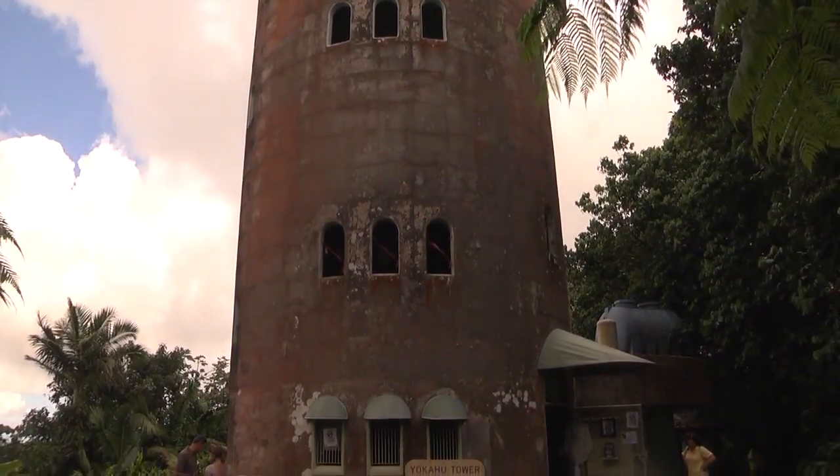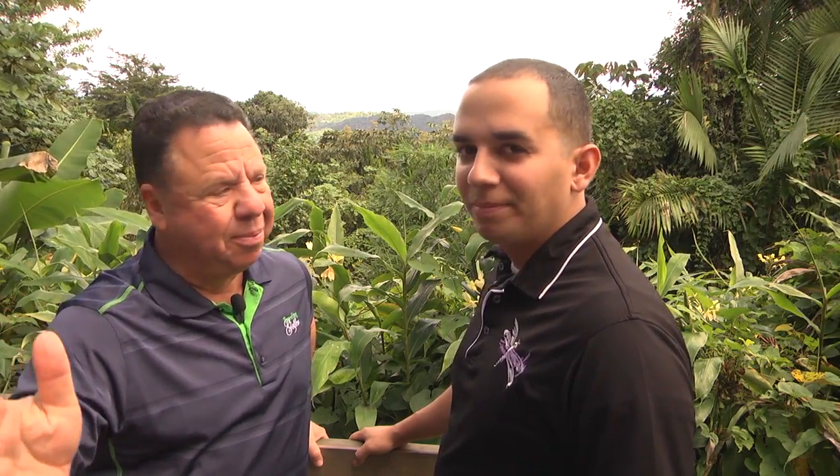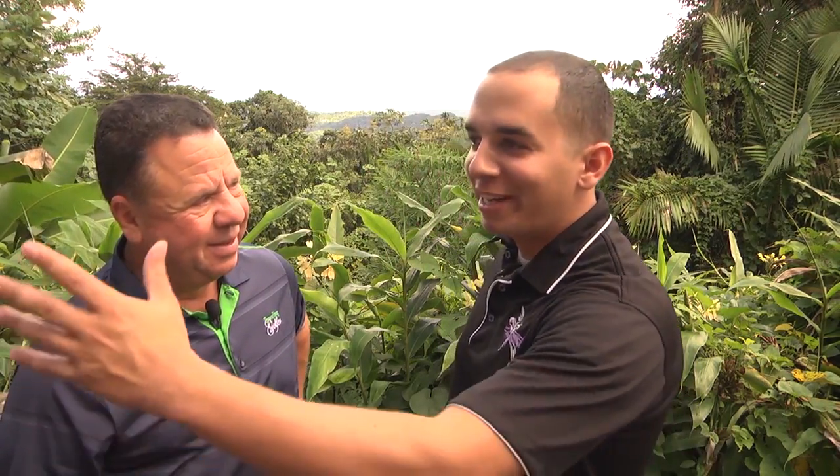We're at the base of the Jocohu Towers with Devin Rivera from Dragonfly Adventures. Our adventure today is in the El Yunque National Forest. Yes, it's a beautiful place. Thanks for taking us up. No problem. This is your playground. Pretty much. Everybody's playground, as you can see.